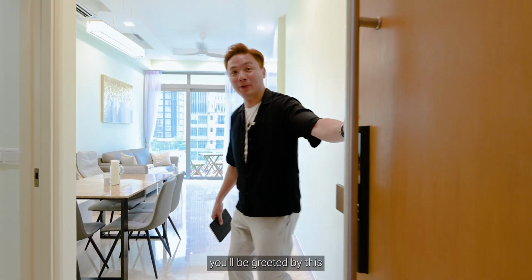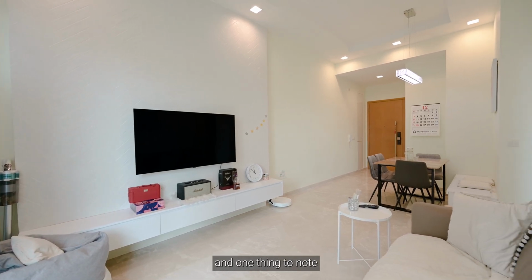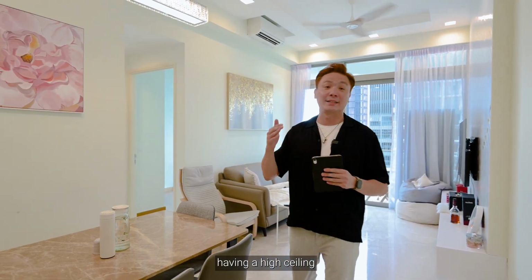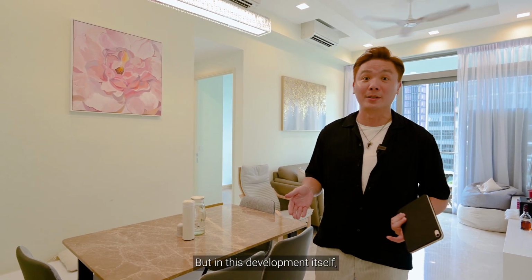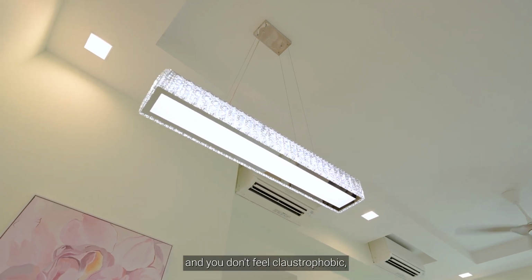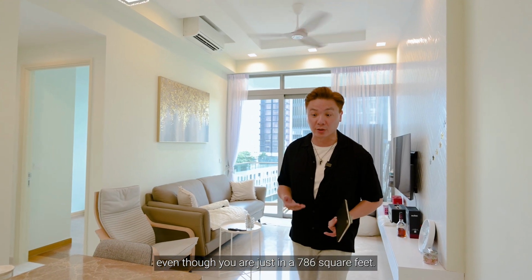As we walk in, you'll be greeted by this modern minimalistic design. And one thing to note in Kingsford Hillview Peak is that condos nowadays will boast that having a high ceiling when they have a ceiling height of 2.9 meters. But in this development itself, it actually comes with 3.2 meter ceiling height, which gives you a very open feel and you don't feel claustrophobic, even though you're just in 786 square feet.